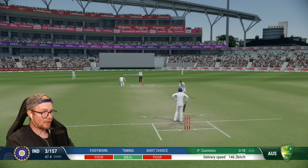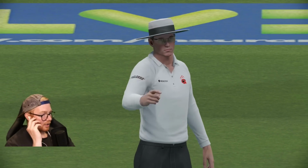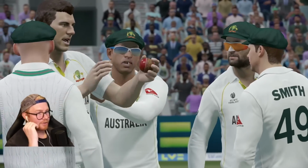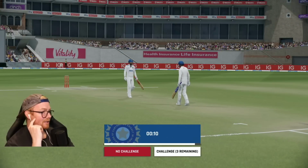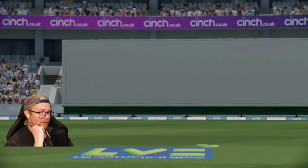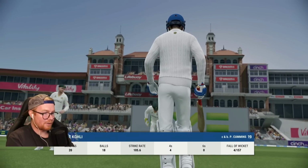No! Oh, it's out. You're kidding. It's going to be out, isn't it? Oh my god, he's done. Kohli, what have you done? Once again, driving on the up on this pitch, it's not gone down well, and it's just spooned back to Cummins. No challenge, because he's gloved it, I think. Oh, don't know what we're having a look at here. Great camera angle. Departs for 19 off 18.